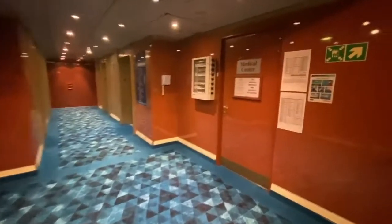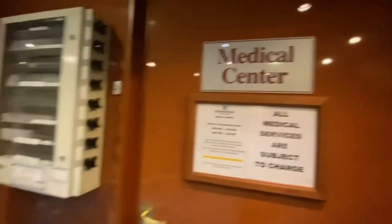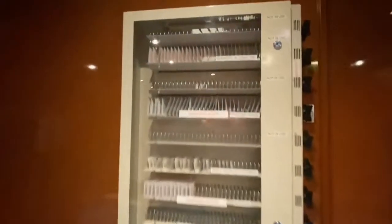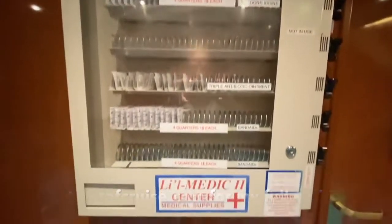We're starting all the way down at the bottom of the ship on deck 3 forward. That's where you'll find the medical center. I know this is a bit of an ominous place to start, but I think it's important for everyone to know where it is just in case you need it.